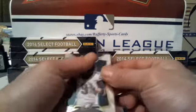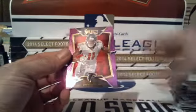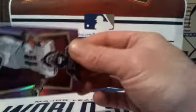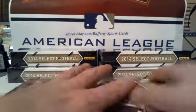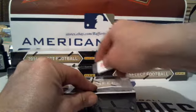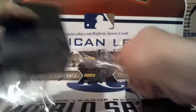Wow. Man, that's crazy. Purple Julio Jones for the Falcons. 3,000, geez. 17 of 25. And that'll do it for box number 2. Got to double that. Yeah. Imagine hitting that card.